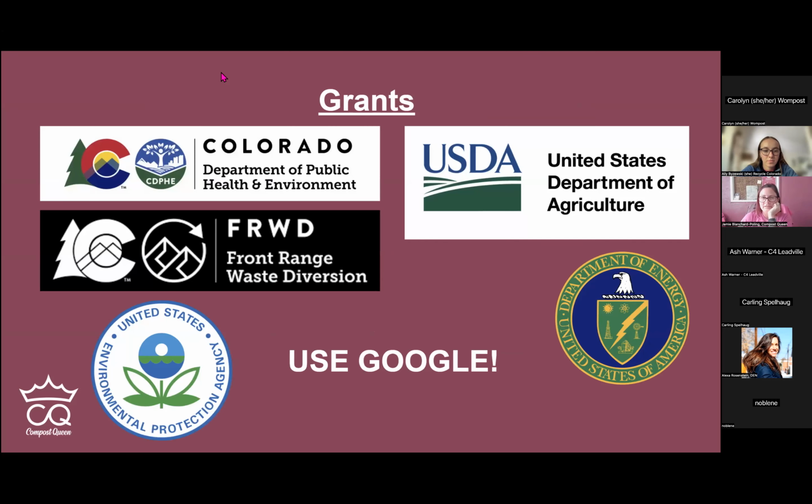All right, so now we're going to talk a little bit about grants. These were the ones that came off the top of my head. So the CDPHE for the state of Colorado is a great resource. They have quite a few for recycling, composting, etc. in that category. Forward being one of them. Forward is the one that I got, so I'll talk about that in just a minute.